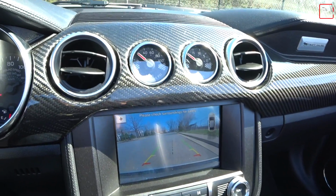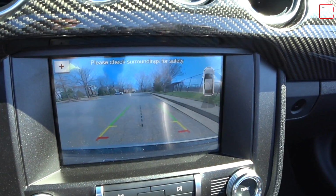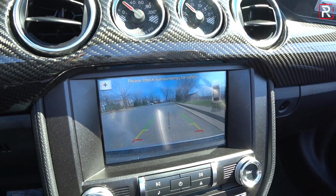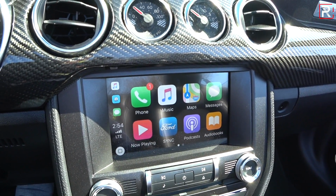Now putting the vehicle into reverse, you can see backup camera is standard. It does have trajectory lines, no 360 camera. You do have parking sensors, but it looks like Ford doesn't offer their parallel parking feature, which they could offer on this vehicle. It's definitely big enough.